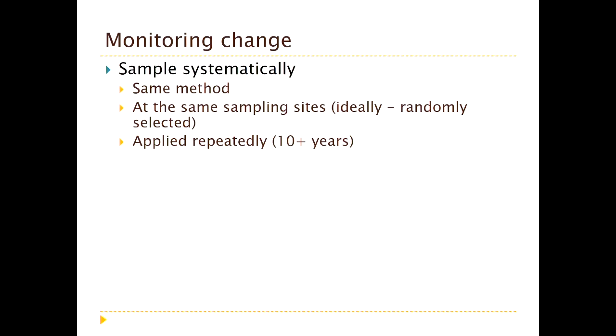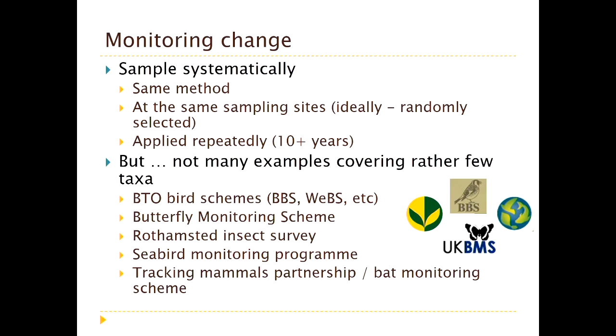Okay, well, if you want to know about how things are changing, then obviously the best thing to do is sample systematically. So if you can apply the same method of sampling fauna and flora, apply it repeatedly at the same sites over a long period of time, then you get good, statistically robust data to show that things have changed. Our problem is there are rather few examples that actually do this. Things like the British Trust for Ornithology's various schemes, Butterfly Monitoring Scheme, the Rothamsted Light Traps, the Rothamsted Insect Survey, and then a few others like the Seabird Monitoring Programme, the Trapping Mammals Partnership, that are trying to produce and have these long-term data sets. There are very few of these, and we really struggle to keep them going. I mean, keeping the funding going and things is a real problem.